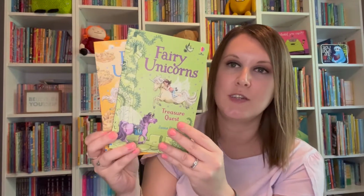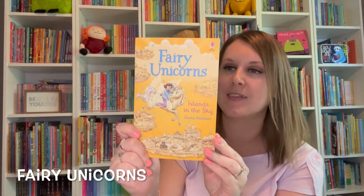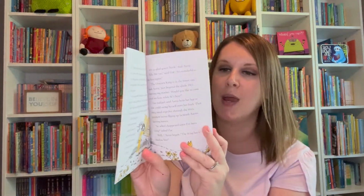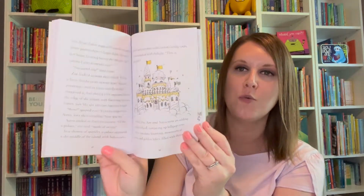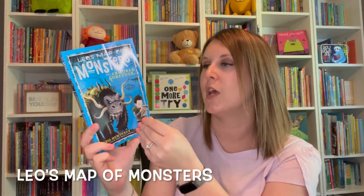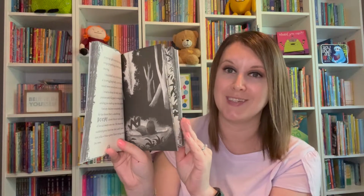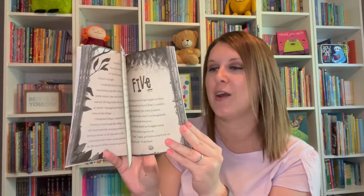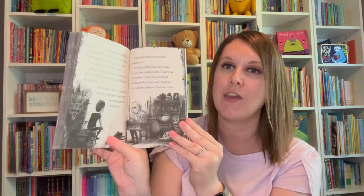The Fairy Unicorn series is another favorite here. There are 2 new additions. We have Treasure Quest and Islands in the Sky, bringing this series to a total of 9 books that follow Zoe and Astra as they go on different quests all around Unicorn Island. A new series we have is Leo's Map of Monsters. So for Leo's 9th birthday, he gets his top secret assignment, and he's a little nervous because it is the Guardian's apprentice, and he was not expecting to have to do that, and now he has to protect his village. So this is a fantasy adventure, and there are 4 books total in this series.